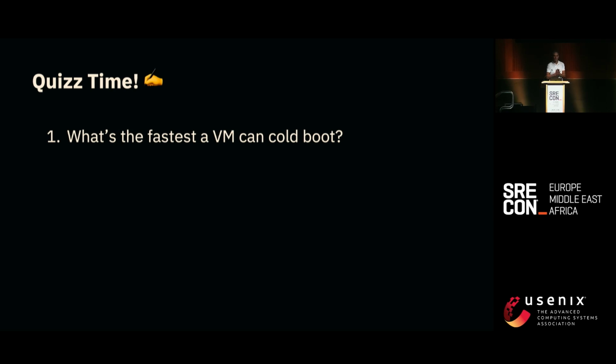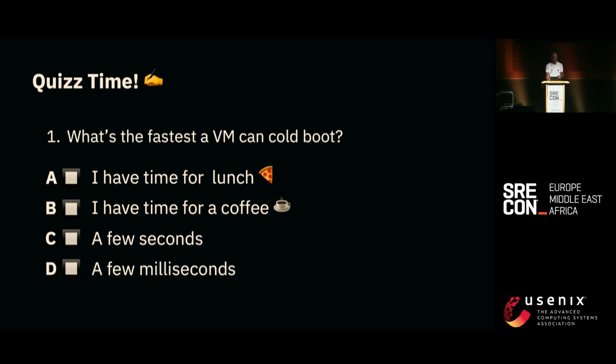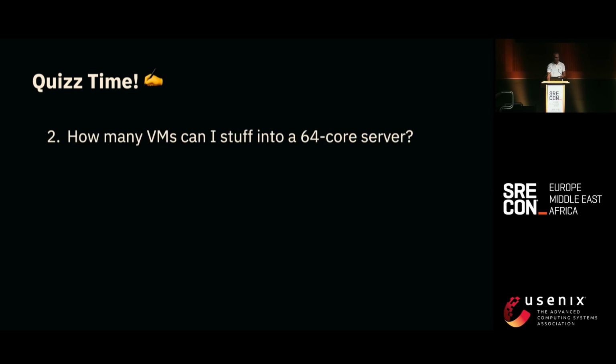So let's get started. First, a bit of a quiz. What's the fastest a VM can cold boot? Any guesses? Any order of magnitude guesses? 10 seconds, okay. 2 seconds, okay. So I actually did a multiple choice and I cheated because I didn't give you the choices. A, I have time for lunch. B, I have time for just a coffee, a few seconds, or a few milliseconds. And basically, I'll show you that you can actually do it in a few milliseconds in a fully hardware isolated virtual machine.